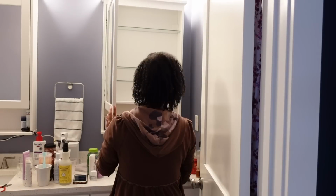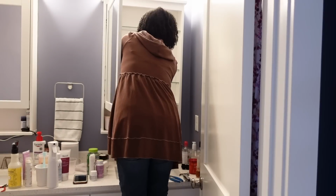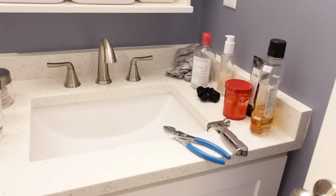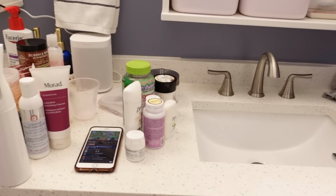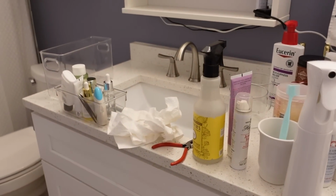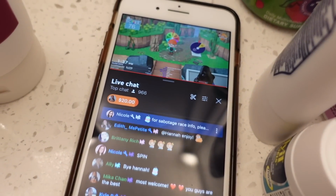They're so good. So I decided I was going to put some face stuff and tooth stuff, and look, I made a mess. Huge mess. Massive mess. This voiceover is a mess. Definitely watching some Animal Crossing stream there.